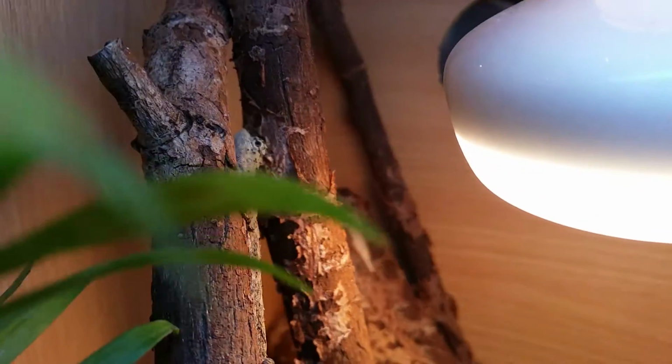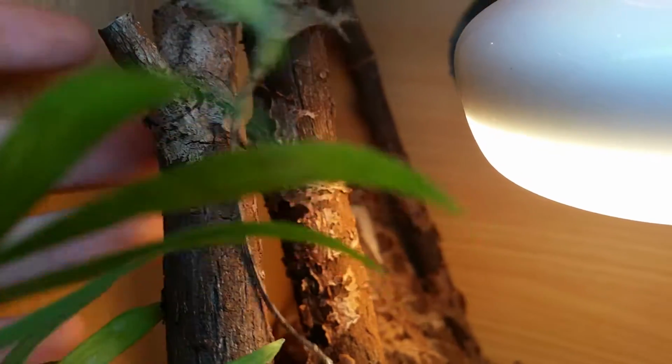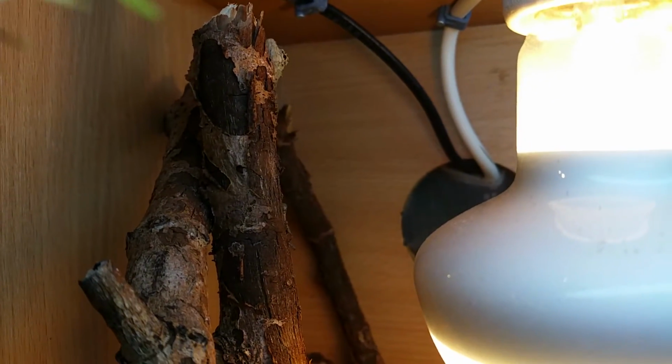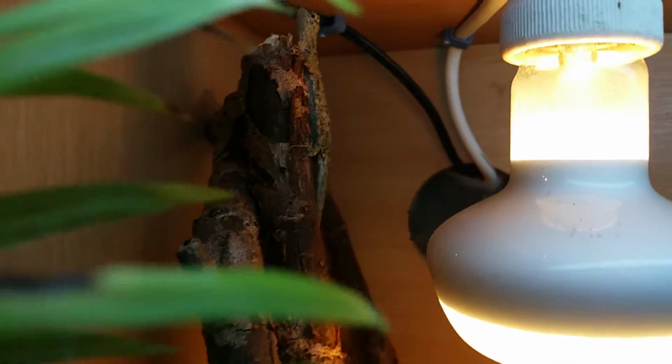You can see her just there. With Dracos, you can tell the difference between the sexes, as females have a blue dewlap and the males have a yellow one. So she's doing really well, growing quite well.